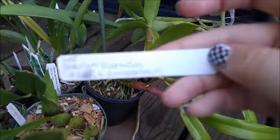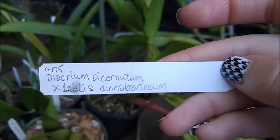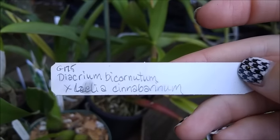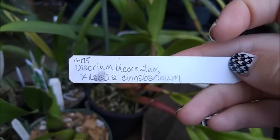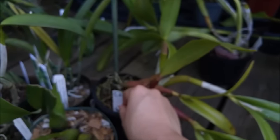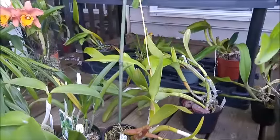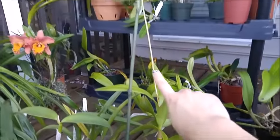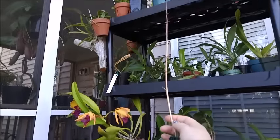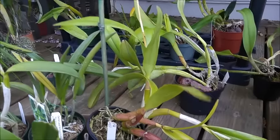It's in the Cattleya Alliance, and it's probably the most unusual. This is Diacrium bicornutum by Laelia cinnabarinum. And the Laelia in it, you can tell it has Laelia because it has the most ginormous spike that you've ever seen in your life. Look at this thing. Okay, so it starts here, and then watch it go up, up, up, up, up, up. Yeah, it continues up. Look at that sucker. Oh, it's huge. So you can definitely tell there's Laelia in it.